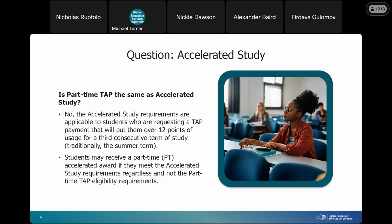However, accelerated study, the requirement is just talking about terms that may be considered accelerated. So if you run a more non-traditional enrollment schedule where you allow students to matriculate in spring, matriculate in summer, and take classes all throughout all these terms, then summer may not be the accelerated term. Summer could be just one of the standard terms, and then a fall or spring term could become an accelerated term. It's all about tracking the prior payments that a student's received and determining whether or not we're in this consecutive term area where accelerated study rules have to be applied, because it has to be considered under an accelerated term and under accelerated study.